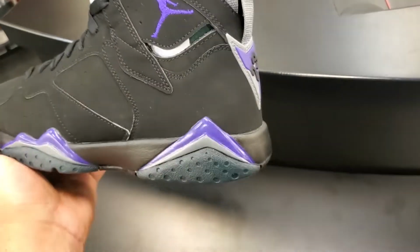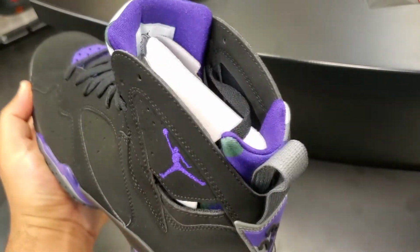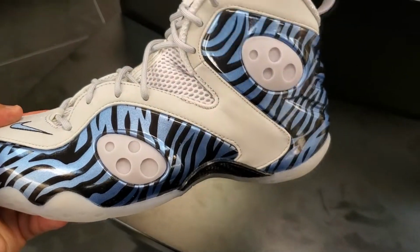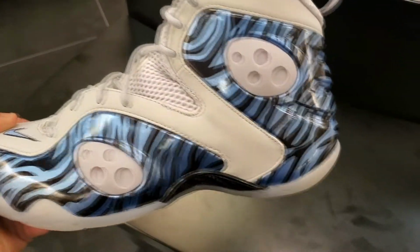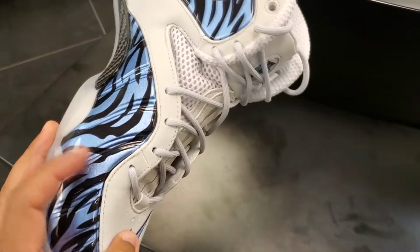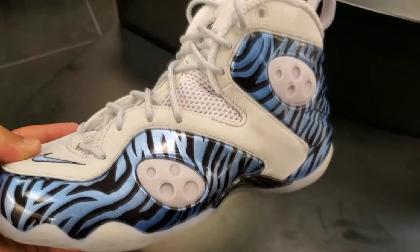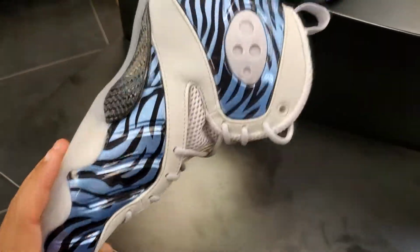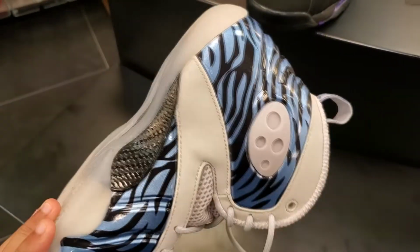So here's the Ray Allen 7s. I'm not really a big fan of 7s, and I'm definitely not a big fan of this colorway. So, here go the Nike Zoom Rookie Memphis Tiger colorway. I thought this was okay. I wish this blue was a little bit darker. This would be cold then, but I'm not mad that they had to go ahead and do the Memphis Tiger on this colorway, on this silhouette as well.